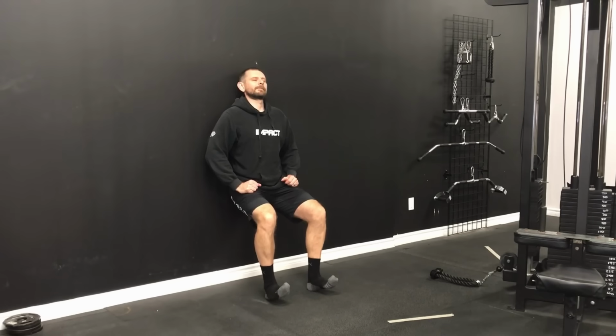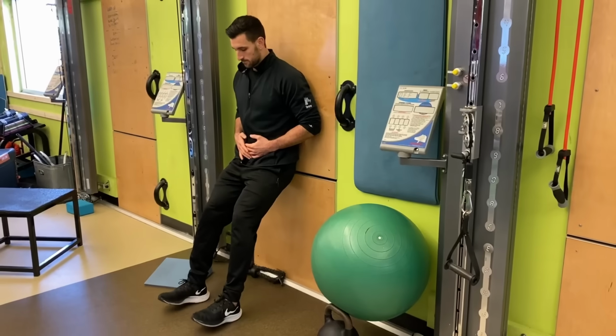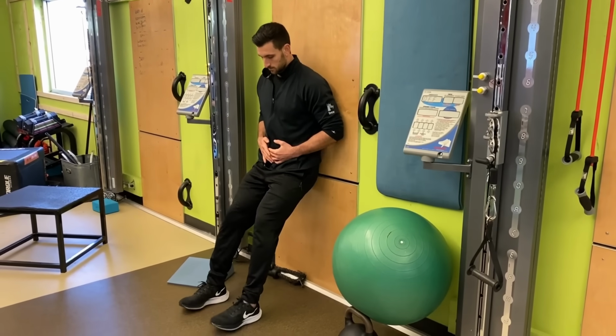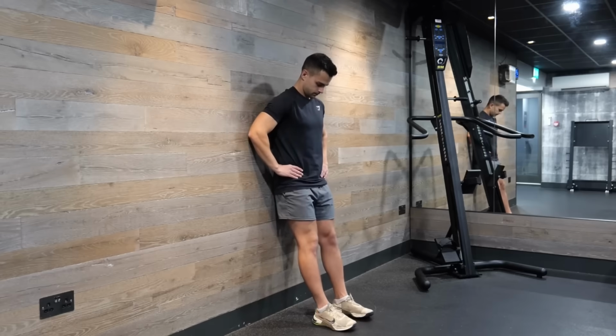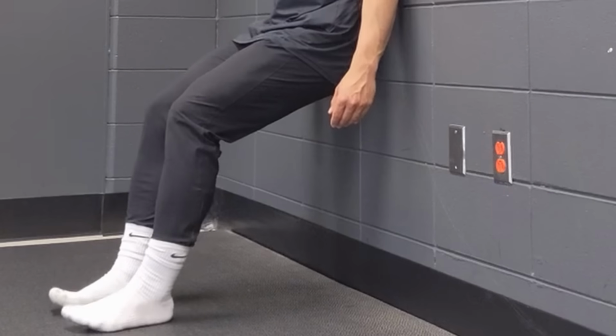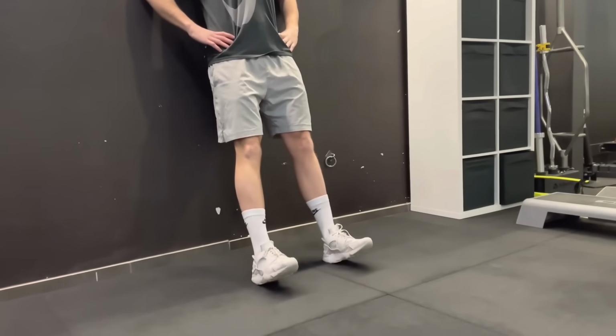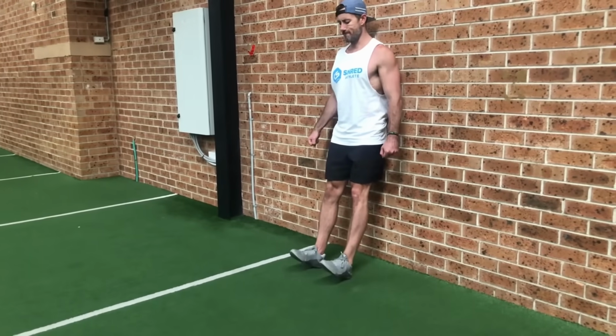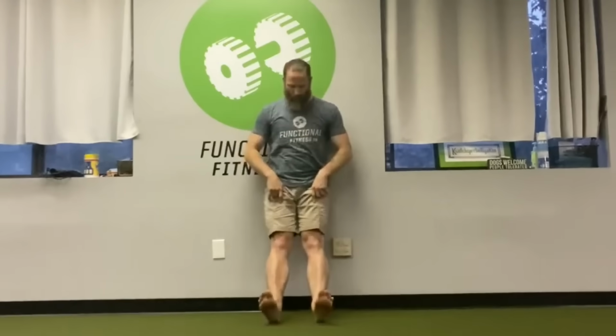Hold this position for about 3 seconds before slowly lowering your toes back to the starting position. Perform 10 to 15 repetitions for 2 to 3 sets, depending on your fitness level. Make sure your movements are slow and controlled to maximize muscle engagement. Keep your knees slightly bent to avoid locking them, and focus on the muscle contraction rather than the speed of the exercise. As your strength progresses, you can make the exercise more difficult by increasing the distance between your feet and the wall, as well as increasing the number of repetitions.